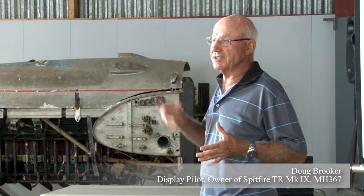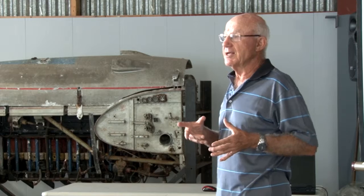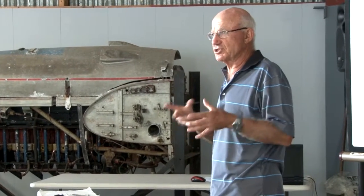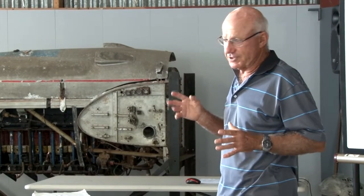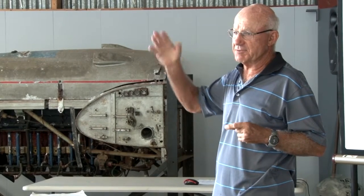The standard Merlin engine in the Mark 9 was a Merlin 64 or 264. They came up with a 66 engine or a 266. The 2 indicated it was made by Packard, and the other number was the standard Rolls-Royce number. And the differences were that the standard engine, the 64, was designed to give its maximum power at about 17,000 feet. The 66 was designed to give its maximum power below 5,000 feet, 4.8 or some number like that.